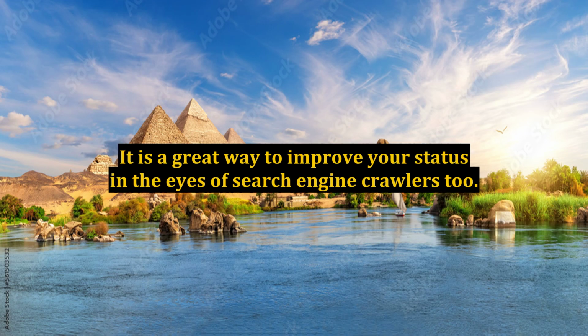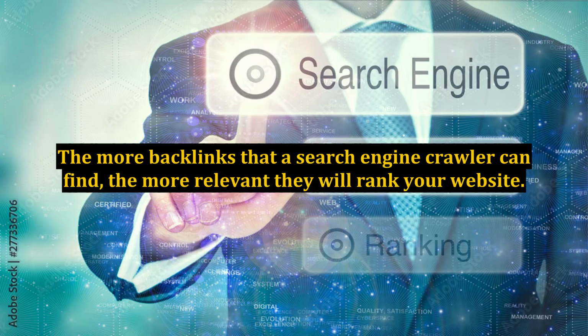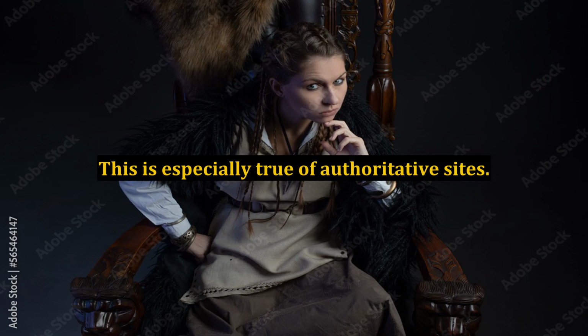It is a great way to improve your status in the eyes of search engine crawlers too. The more backlinks that a search engine crawler can find, the more relevant they will rank your website. This is especially true of authoritative sites.